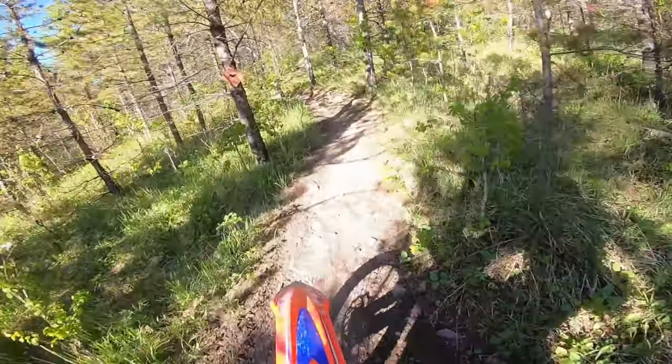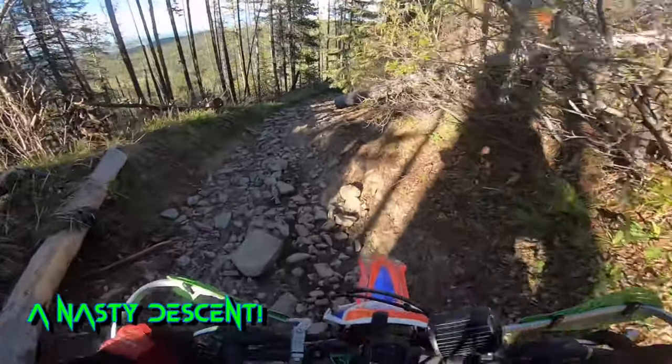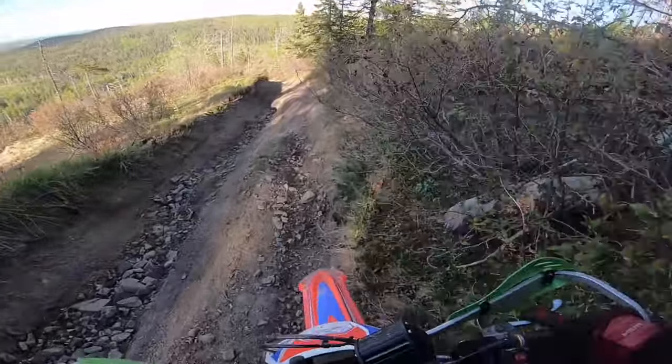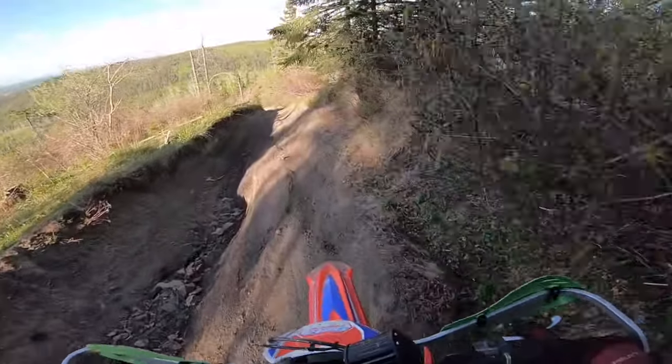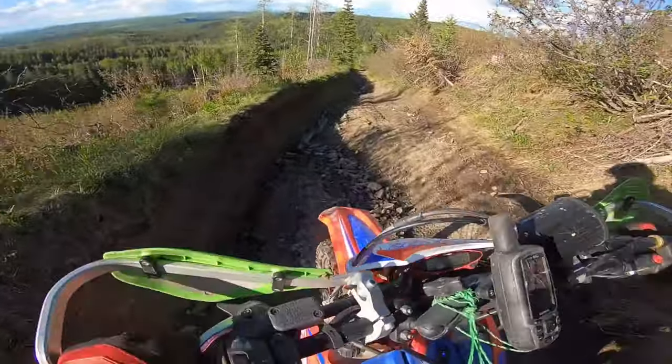That's the old entrance. Now we're getting into a really nasty descent here. I didn't have the camera on right from the top, but it was super rocky, and it's a big ravine, and it's just absolutely dirty. And this is a quad trail, or possibly even a Jeep trail. Oh, shit.